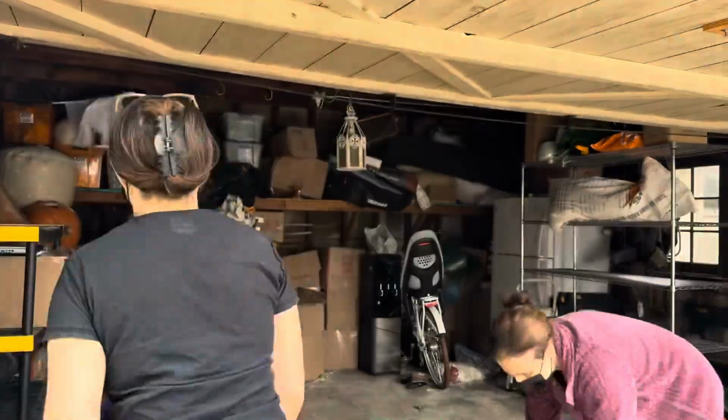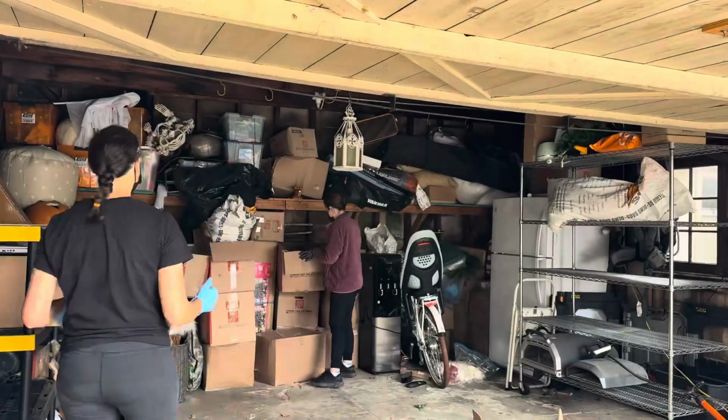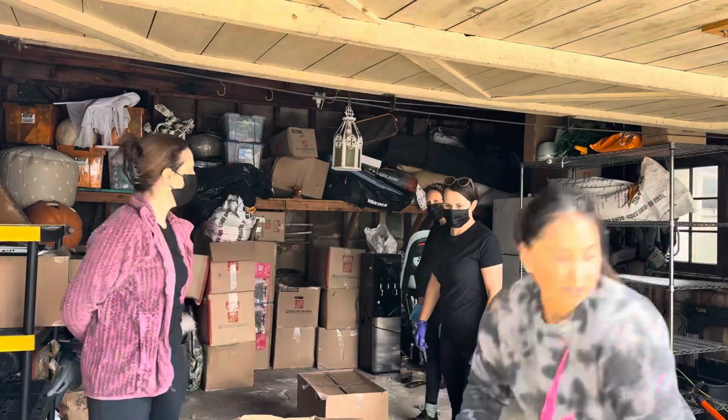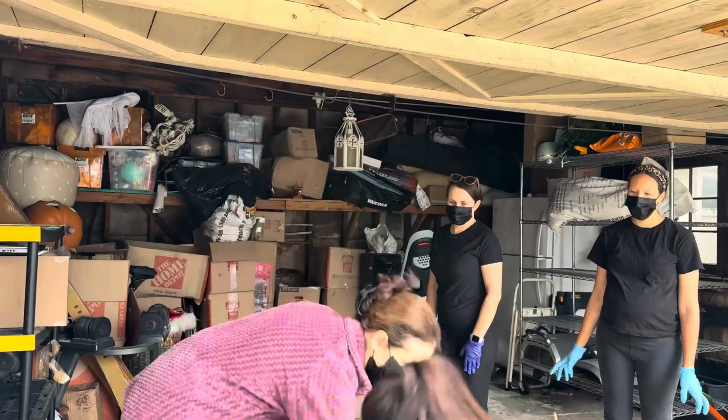So, as we were pulling everything out, we prepped the area that would eventually be relocated to the storage unit, making sure that everything was clearly sorted and categorized for her. So that way, when the new garage system is built, the system is already in place.